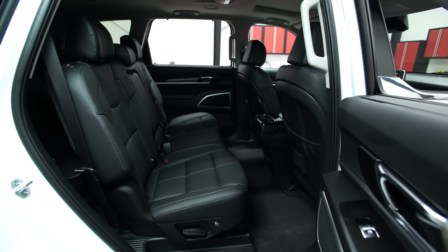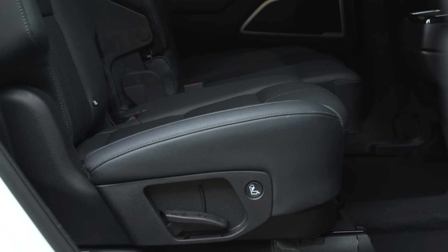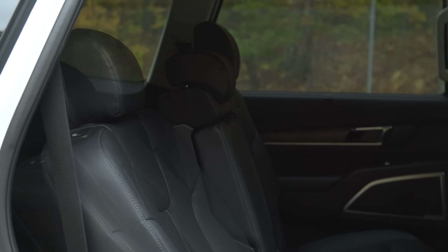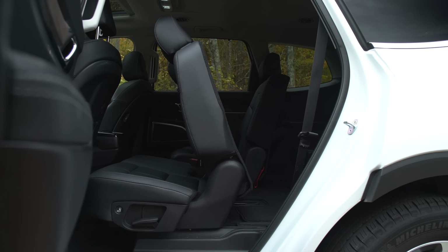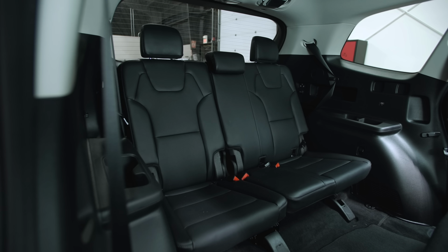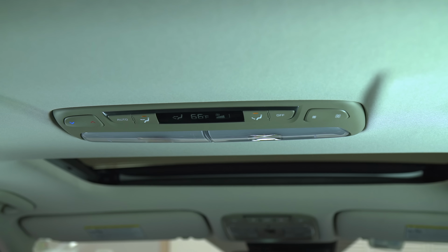The second row accommodations are also generous, and the seats can slide fore and aft and recline. The second row comes with a one-button solution to move those seats forward and out of the way, clearing a path to the low-perched third row, which is best suited for kids. A USB port located on each side of the two front seats makes charging phones easy for second-row passengers, and they have their own climate controls too.